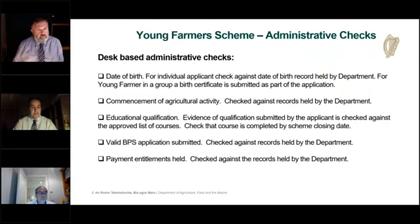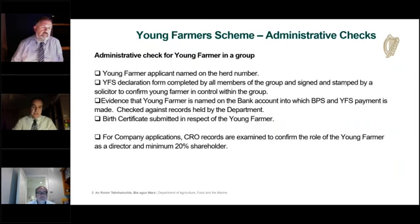Then we would also check within the department systems to ensure that the BPS application has been submitted for the year of application, again checked against the record that we would hold. And then we would also check on the entitlements that are held by the individual applicant, because the Young Farmer Scheme is paid based on the number of entitlements activated in the scheme year. That changes in 2023, but we can maybe touch on that in a little more detail later on. There are some additional administrative checks required where the young farmer is part of a group.